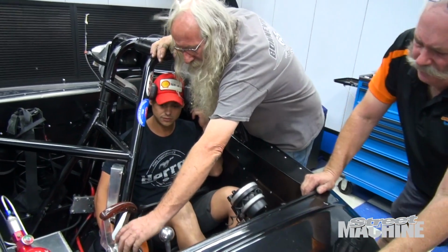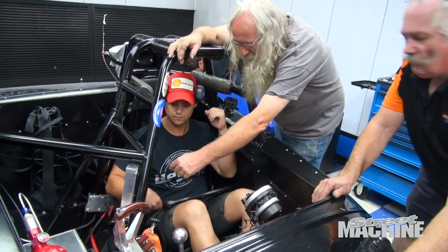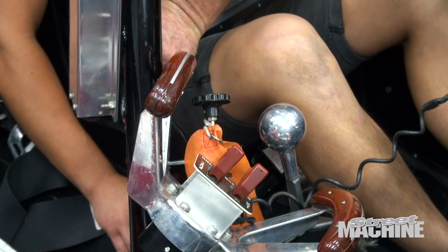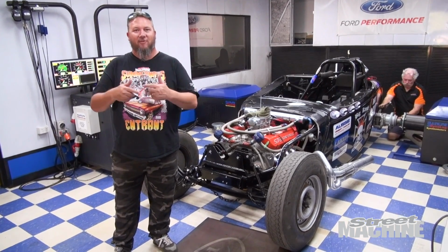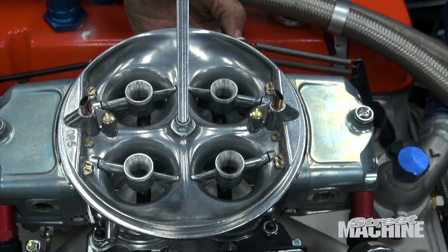Okay, so it is Wednesday afternoon. We're down at Herod Racing with the big block 34 Roadster. The boys have thrown it up on the dyno. They want to bed the engine in a little bit, but also give it a bit of a shakedown run.